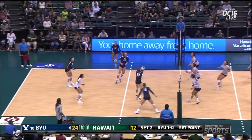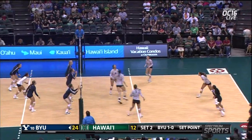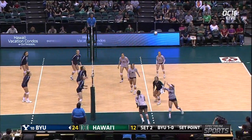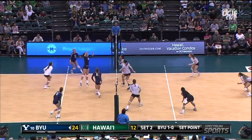Blocked. And a free ball coming here for the Cougars. Where do they go? Haddock goes middle to Redding, dug up by Kahakai. That's dig number 8 for her. Granado blocks back. Kahakai pops it up. Granado from off the net, high hands. Good save there by Jones Perry.